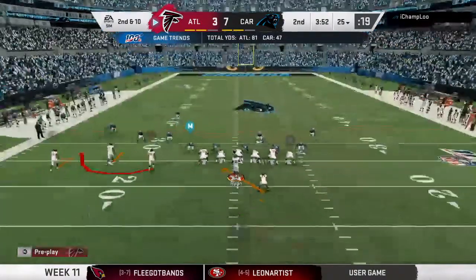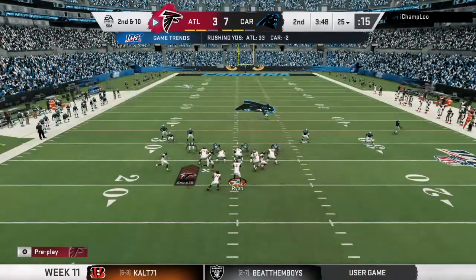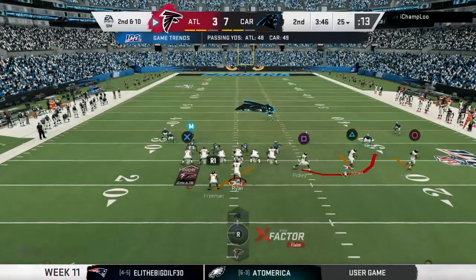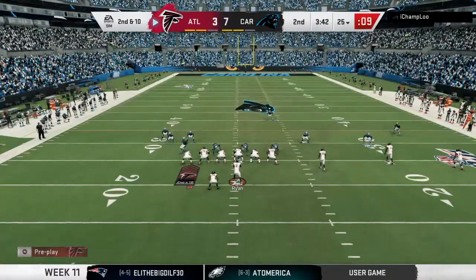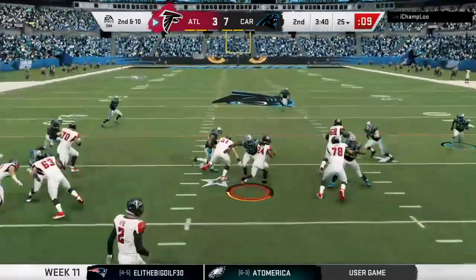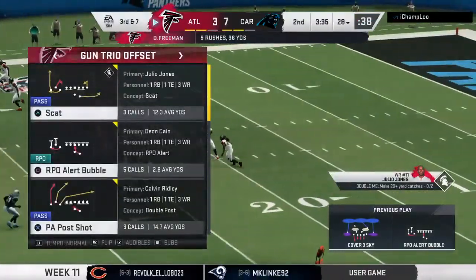Officially nothing on that last run. They'll try again, 2nd and 10. Watch the pass. Out of the gun, they give to Freeman. And he'll be upended at the 28-yard line. Just a 3-yard gain there.